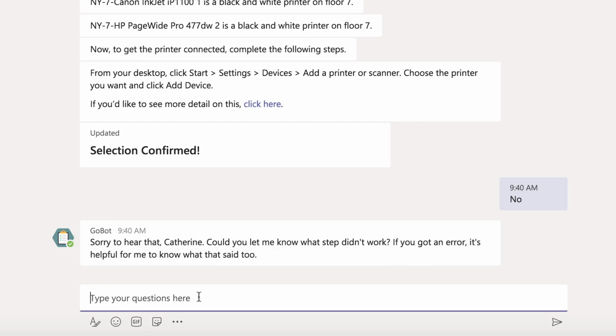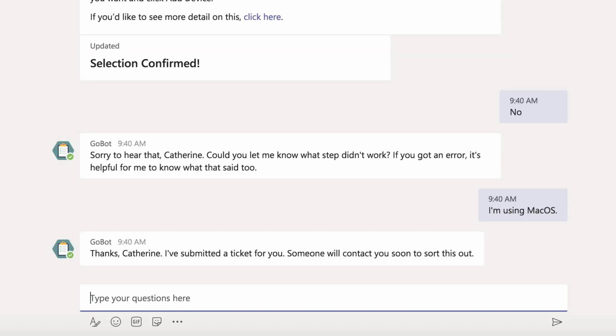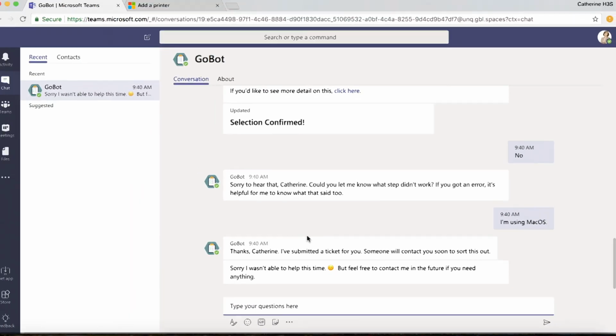So in this case, it's asking me what problem did I have? And I'm going to say I'm using Mac OS, which is true. These instructions were for Windows 10. Okay, so I have the ticket, or it tells me that the ticket has been submitted.